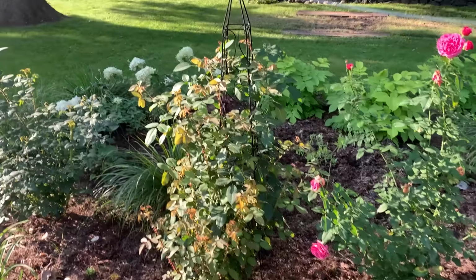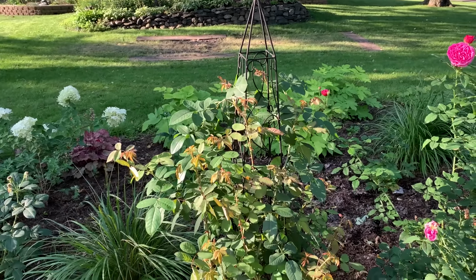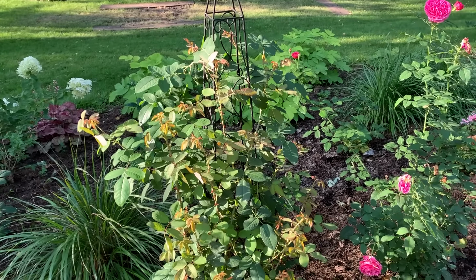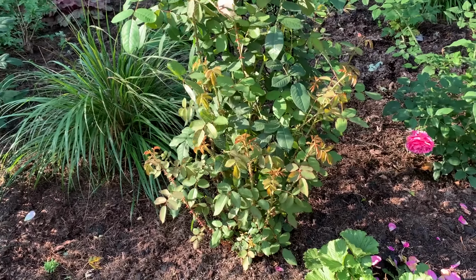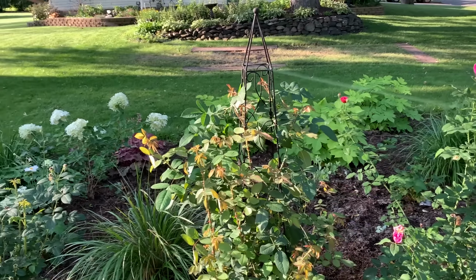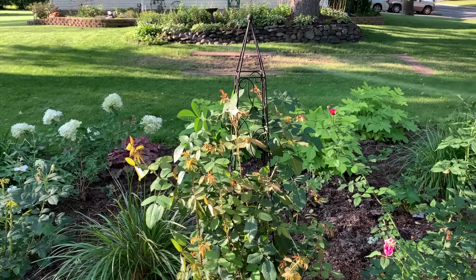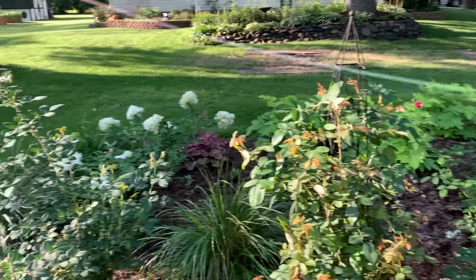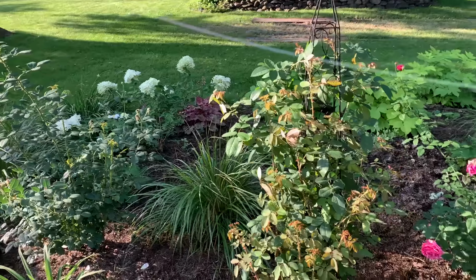The one next door, I did give it a support because it was acting like a climber. So then I wrapped the canes around it horizontally, so then it throws off all these vertical shoots, which is, I mean, why it's unbelievable. But I've only had 2 blooms from it. I think this is Gertrude Jekyll. So we'll see. I'm not happy with that, considering it's right next door to one that hasn't stopped blooming, same with Lark Ascending. So I don't know what its issue is, but it's healthy.